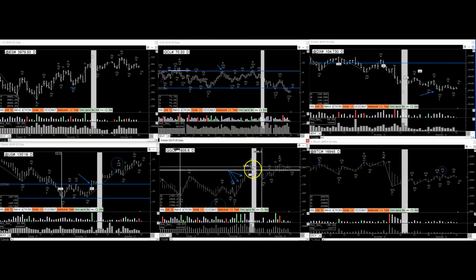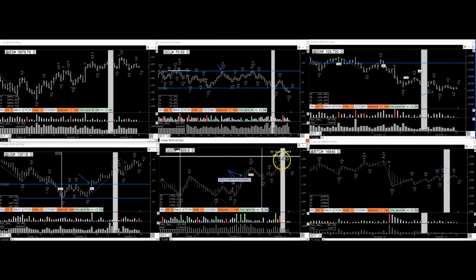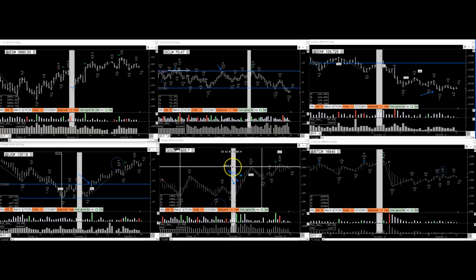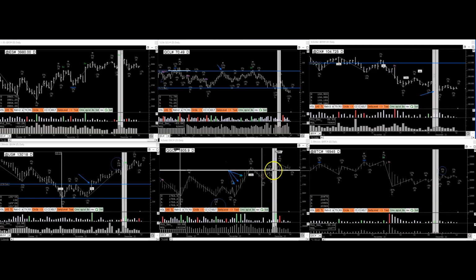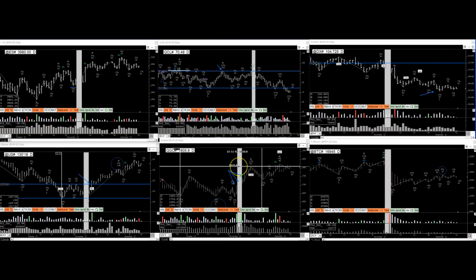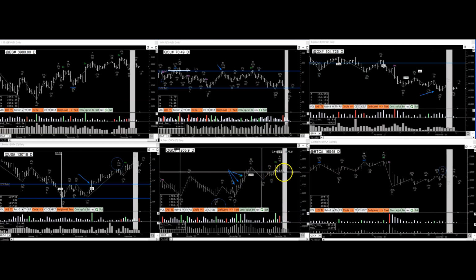Gold over here in this chart in the middle. This here has that shortening of the thrust. Now I was waiting for this thing to pull back deeper. Right now, what you see is the market goes up, it doesn't really follow through, and it has a shortening of the thrust. But then it basically holds.